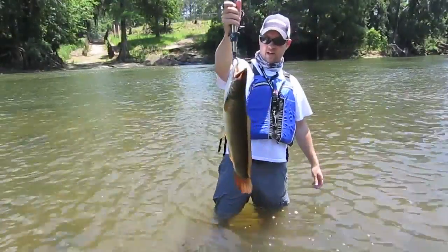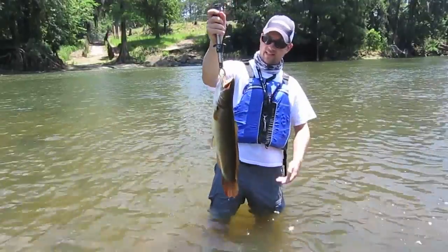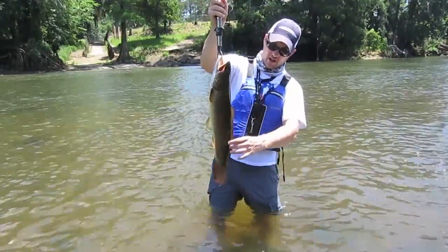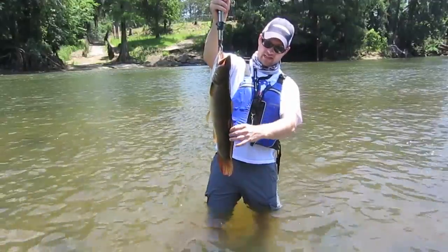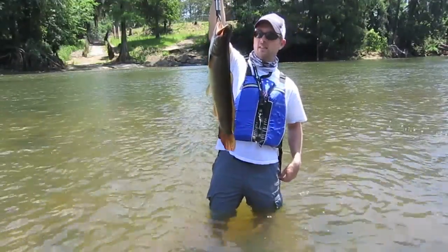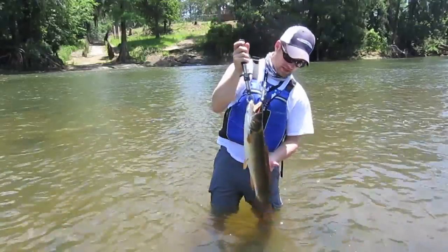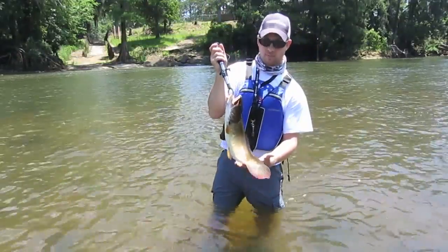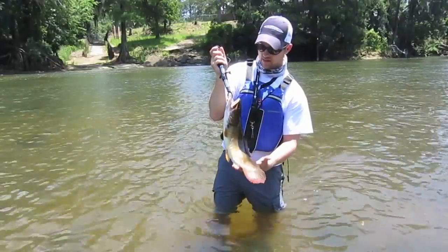Alright guys, so we got the hook out of the bowfin. As you can see, it's definitely an odd species of fish in general. Very long, slender body. It's basically got a super long dorsal fin that almost connects to this enormous paddle tail. That's what really gives them their known ability to thrash around and wreck your baits, wreck your rods, so be careful when you're out here.